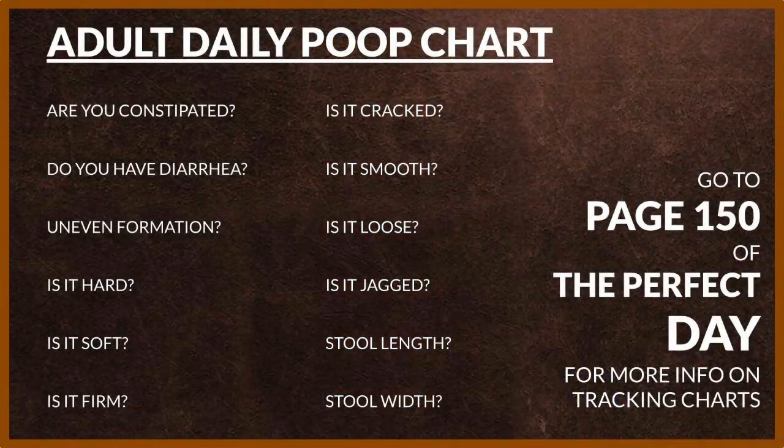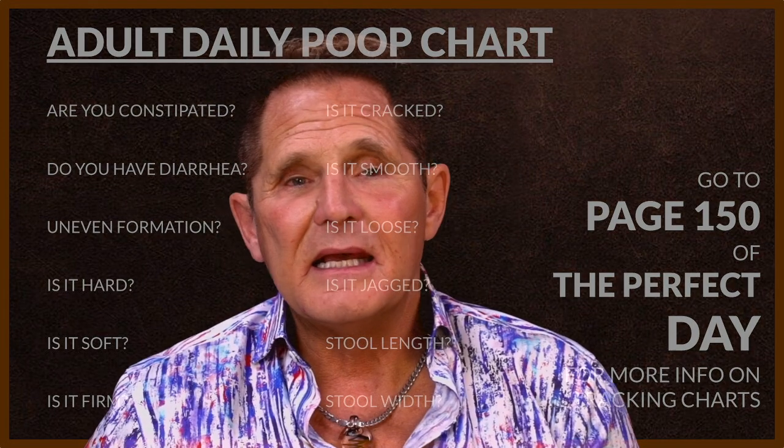So here's the other part of the adult daily poop chart. Are you constipated? Do you have diarrhea? Uneven formation of the stool. Is it hard? Is it soft? Is it firm? Is it cracked? Is it smooth? Is it loose? Is it jagged? Stool length, stool width. And that's it. If you don't want to track your poop, then you're not going to track your health.